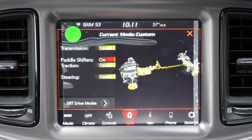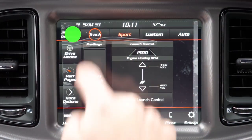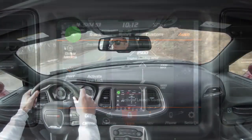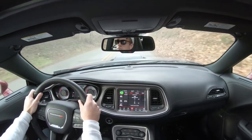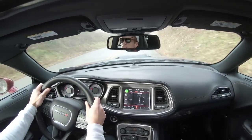Before we do any kind of accelerations in the Challenger, I did want to mention there are some drive modes, and those drive modes can be accessed through the infotainment screen front and center there. It's essentially going to give you modes like automatic, custom, sport, and track. Those driving modes are going to adjust things like the throttle response, shift points, steering sensitivity, and traction control. For instance, if you put it in sport mode, traction control comes off, so you can do maybe some drifting or some burnouts or whatever.